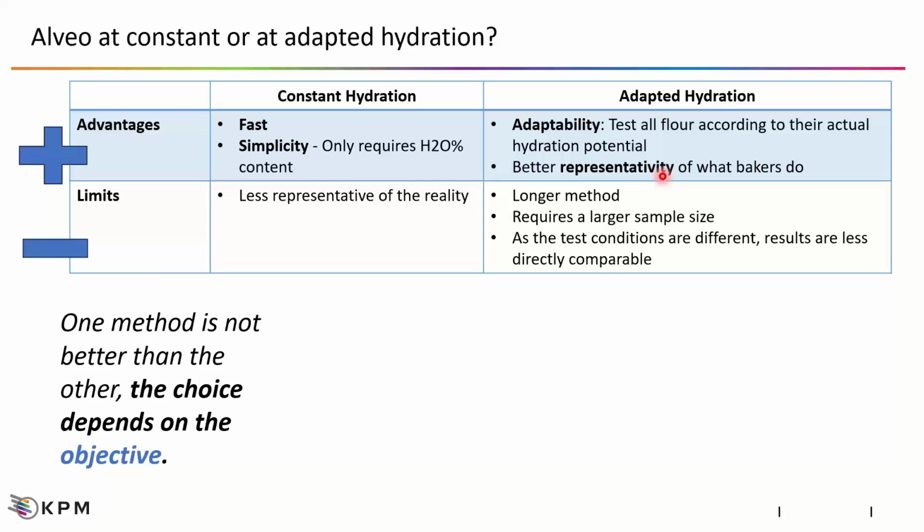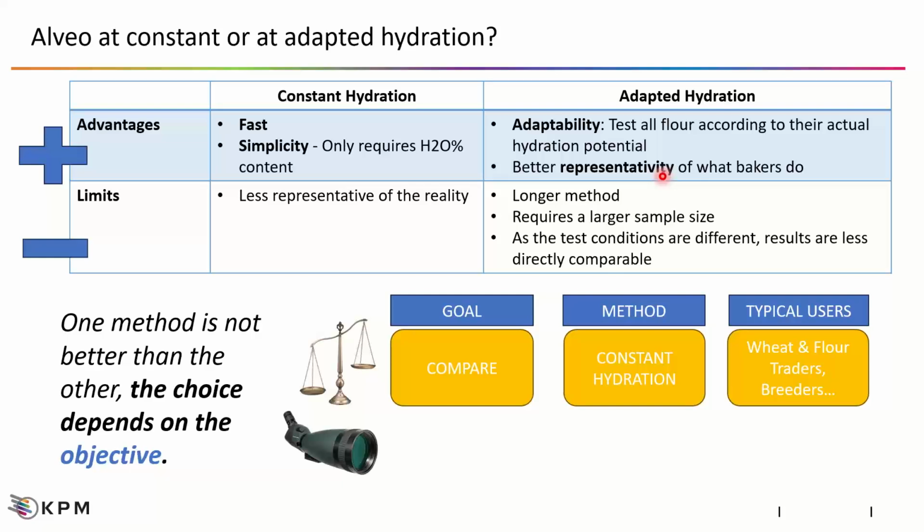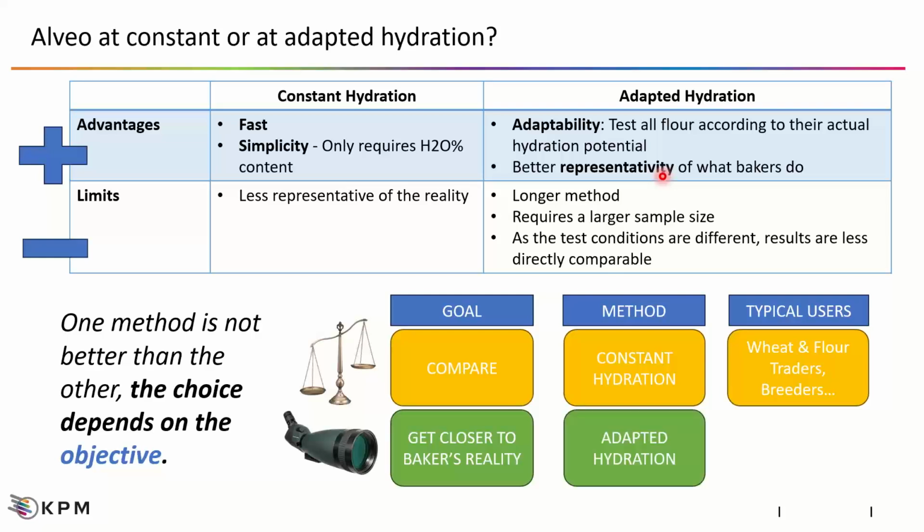So in the end, this is a choice to make, which one to use depending on an objective. If the goal is to compare, then the ideal method should be constant hydration. Basically, the typical users would be traders, breeders also, who need a small sample size. And for people who need to get closer to the baker's reality, to better make the link with the reality of the process, then adapted hydration should be your choice. So that really depends on what you want to do.